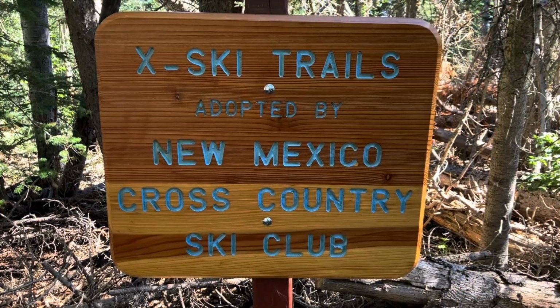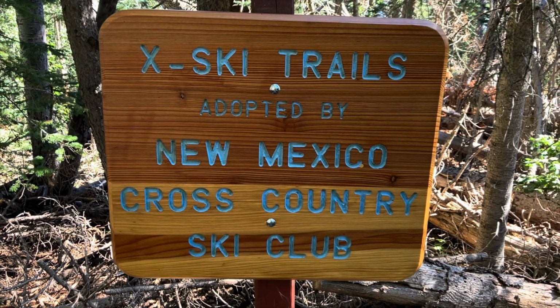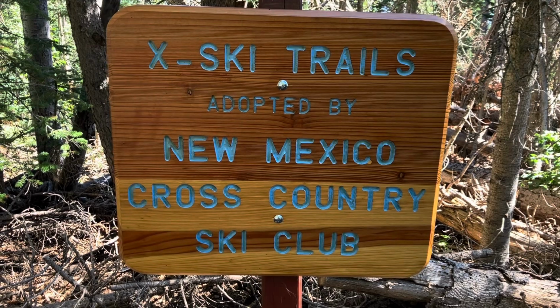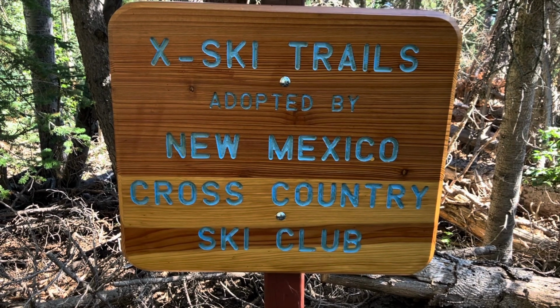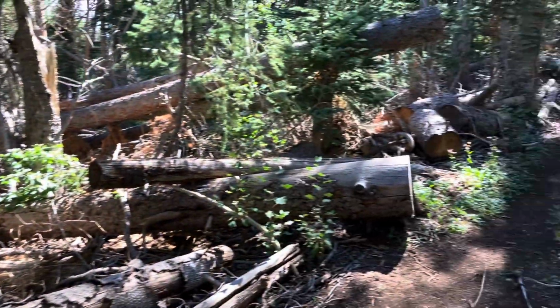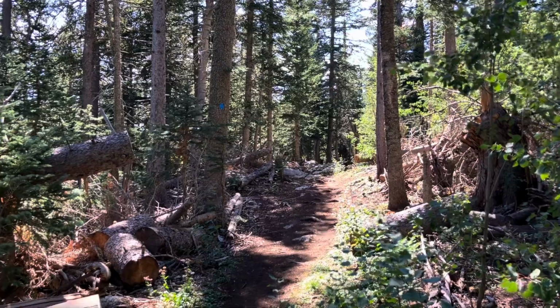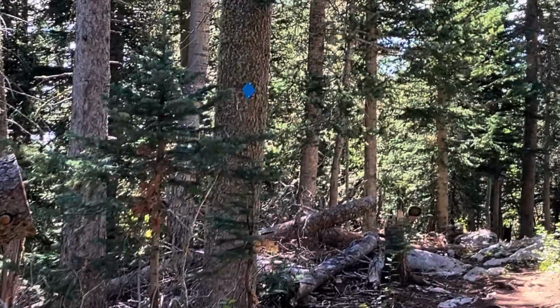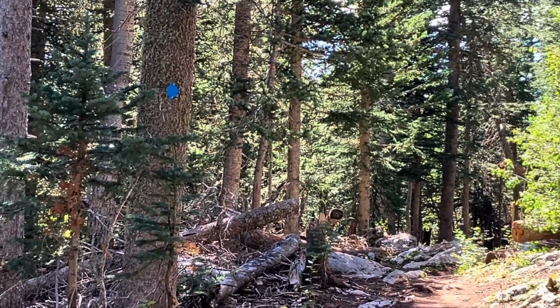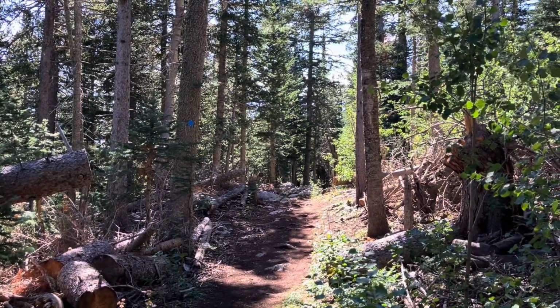One thing that I don't ever really discuss very much on these videos is how much work goes into maintaining these trails. So certain sections are adopted and maintained by certain groups. And this section is used as cross-country ski trails. We can see that by the blue mark on the tree. And we really appreciate their help.